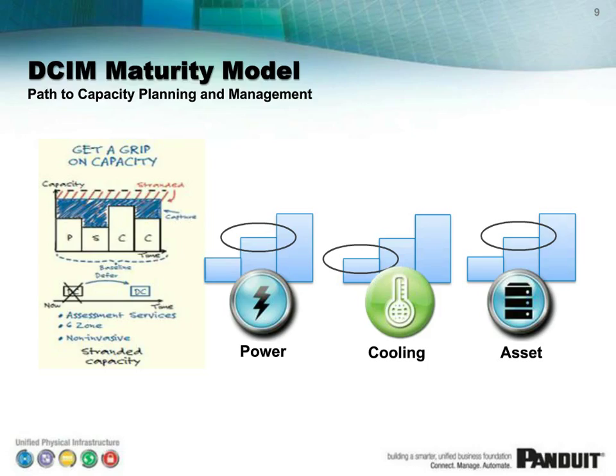For example, optimizing data center cooling can free up stranded cooling and power capacity. Once that occurs, optimizing space may be the next pain point. We have developed a methodology that enables the customer to get full physical infrastructure capacity management in a series of steps that provide tangible benefits at each step.